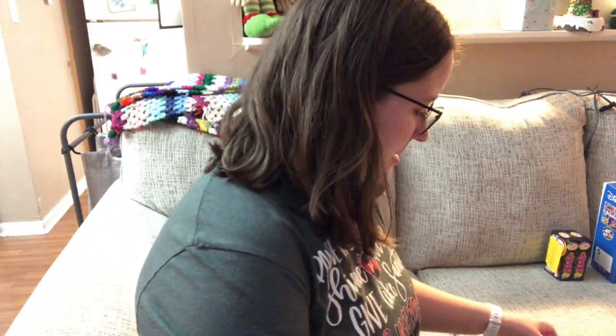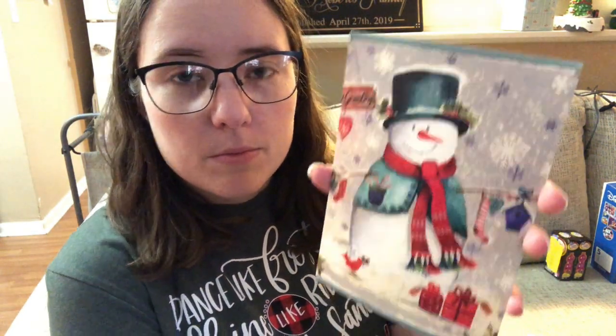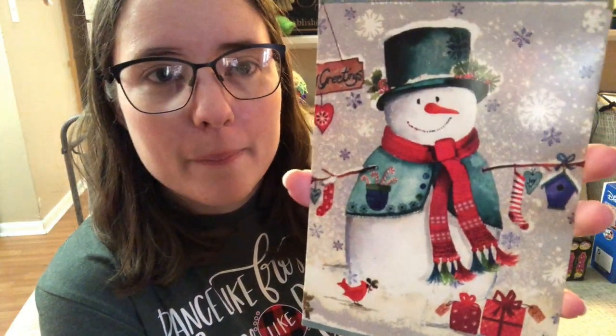This one is from... let me make sure she's right because I don't want to... Yeah, right. I forgot I got the envelopes messed up. This one's from Gloria from Tennessee. She lives close to me, as in the same state. Super cute snowman. He's got candy canes sticking out of his pocket. What's that sign say? Oh, it says season's greetings.